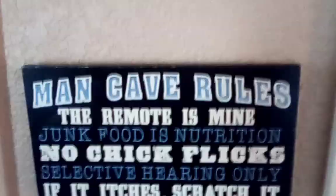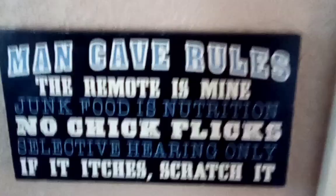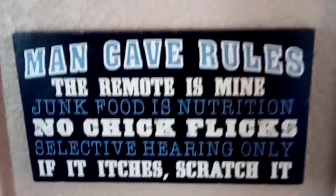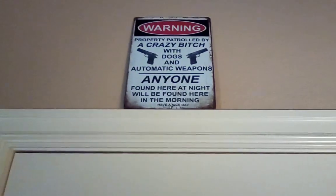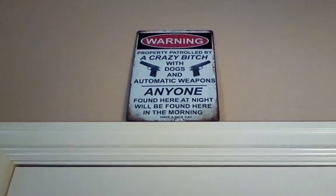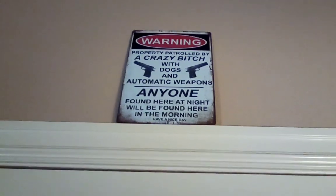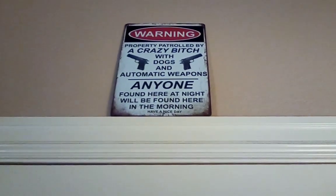Man cave rules. And these are the rules right here. The remote is mine. Junk food is nutrition. No chick flicks. Selective hearing only. If it itches, scratch it. Those are the rules that I follow. The Dragon Ball right here. The 4-star one, actually. Got Goku Black and Super Saiyan Rose. And I'll go ahead and read the sign off. Warning. Property patrolled by a crazy with dogs and automatic weapons. Anyone found here at night will be found here in the morning. Have a nice day.